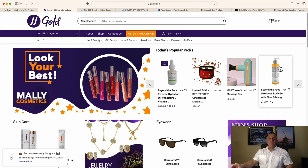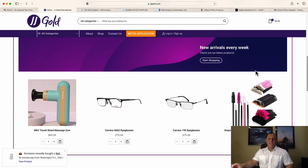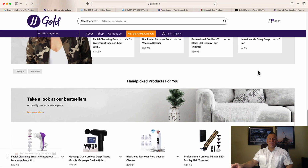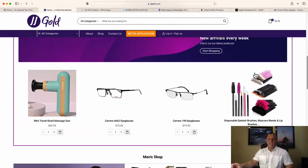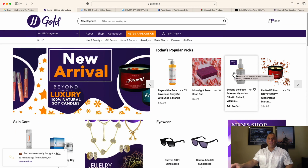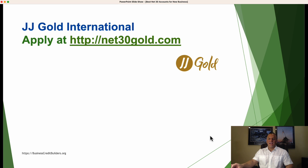They have a lot of different, more like personal care products, sunglasses, beauty care products. So it's pretty neat, all the things they have. And these could be very good gifts you can give during the holidays to your employees. Or you can give it as promotional gifts, etc. But they have a huge selection of gift sets, etc. So that's a really exciting Net 30 vendor to get set up with.